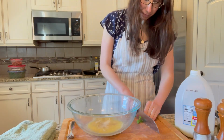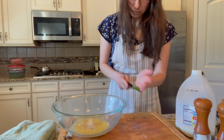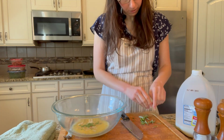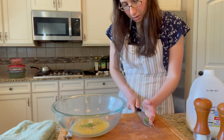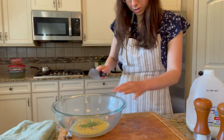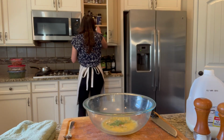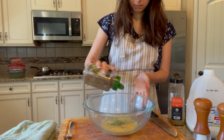So I needed to add in that beautiful Italian flavor, and I did so by adding in some onion powder, garlic powder, some salt, some freshly ground black pepper. I also had some fresh herbs from my garden, so I had some parsley and some rosemary, so I chopped those up, added them in there. They added tremendous flavor. If I didn't have those on hand, I would just use dried parsley and dried rosemary.